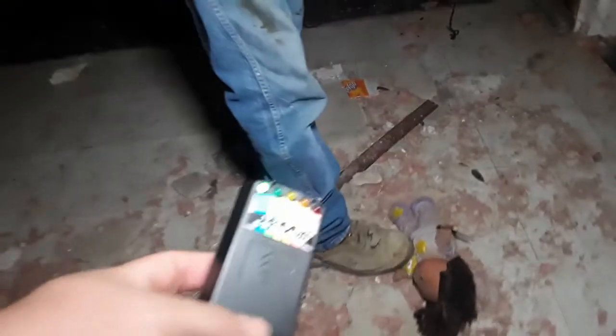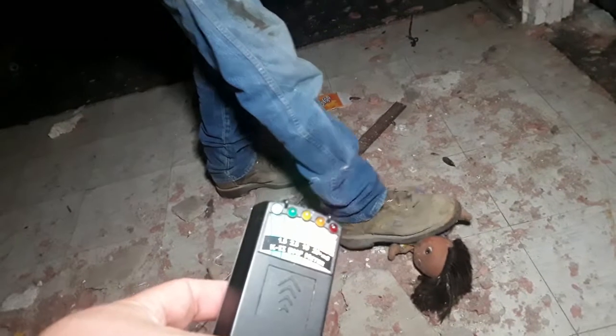Bruh. I just got a super high reading on this thing just now. That's just creepy. I just stepped on that doll. I didn't know it was there. Well, when you stepped on that doll, my thing went red. Do it again. No? Nothing? Nothing. Well, then what made this thing go off like that?